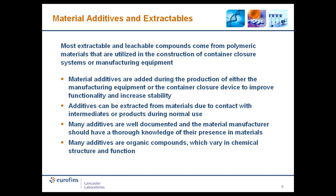Most extractable and leachable compounds come from polymeric materials that are utilized in the construction of container closure systems or manufacturing equipment. Additives are added during the production of either the manufacturing equipment or the container closure device to improve functionality and increase stability. The functionality desired may be an increase in flexibility of the material or the ability to mold the material. It could also be to increase the tensile strength of the material or to enhance product stability, likely by preventing breakdown. In addition, some additives are utilized to simply add color to the material. These additives have the potential to be extracted from materials due to contact with intermediates or products during typical use conditions. Material manufacturers should possess a complete knowledge of the additives utilized in their manufacturing process and may be willing to share this information with the end user.